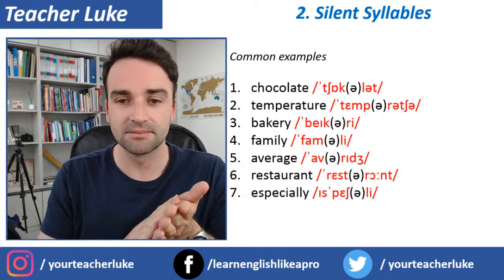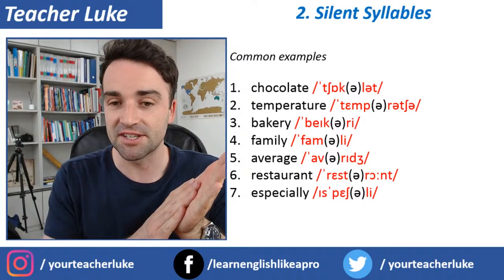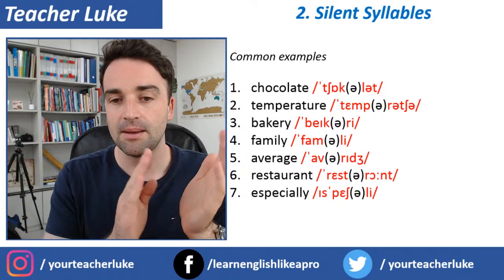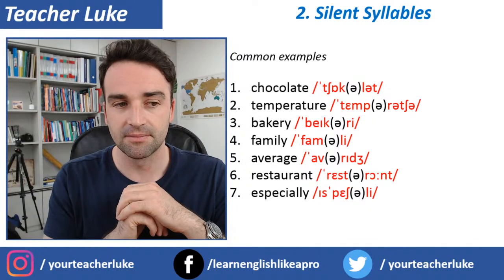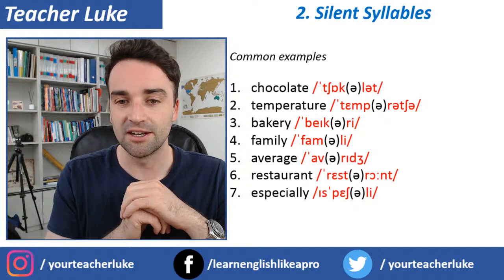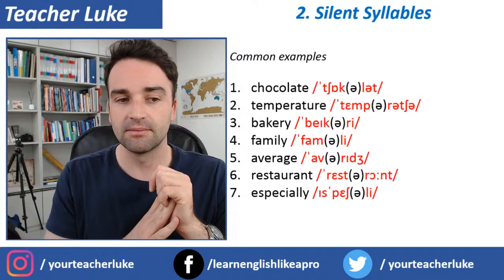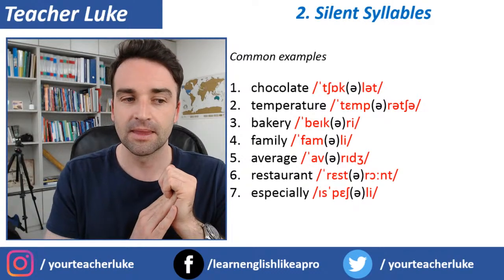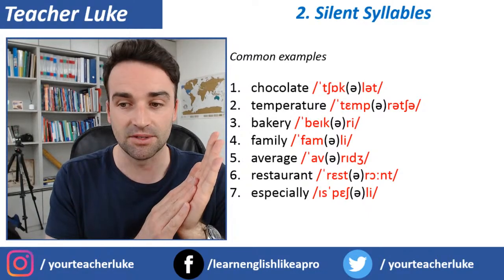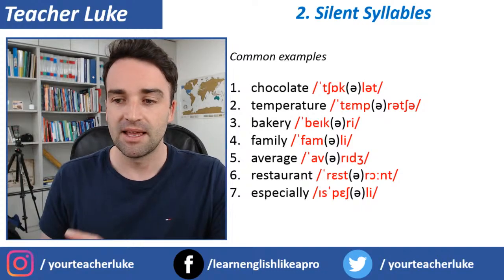Chocolate. Next one. Temperature. Three syllables. Bakery. Two syllables. Number four. Family. Two syllables. Number five. Average. Two syllables. Number six. Restaurant. Two syllables. And number seven. Especially.